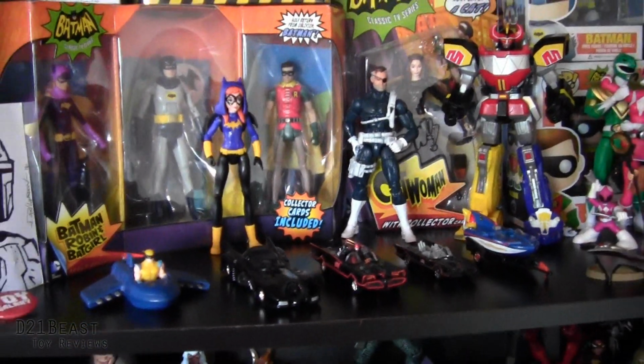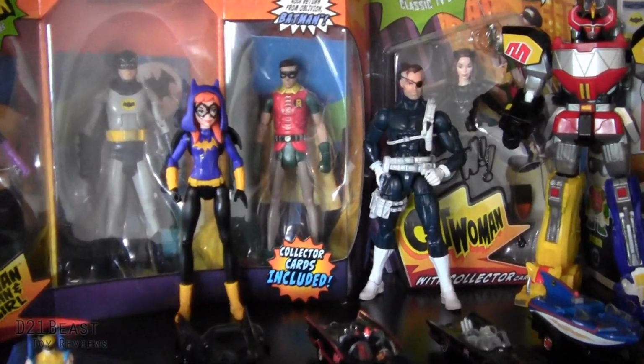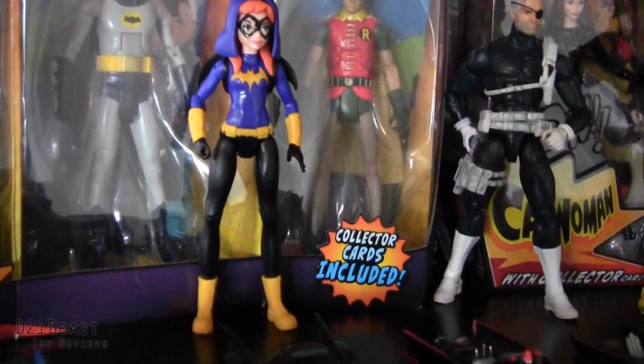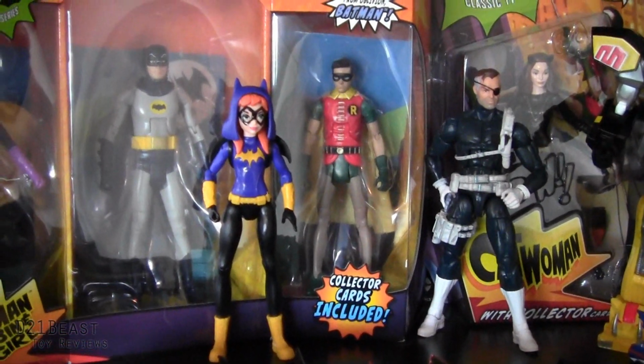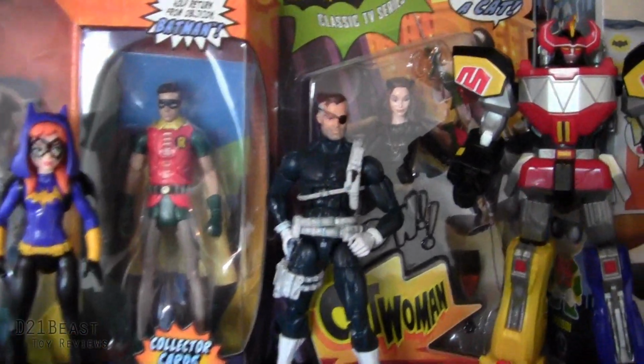I don't think the Tumbler or even what we got in Batman v Superman really kind of evoke the classic feel of Batman, so I love these older style cars. There's the DC Superheroes Batgirl. Wish I would have collected more of that line, frankly, but it's a funds thing, and I'm glad I've at least got the Batgirl. We've got Nick Fury here.